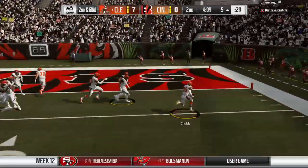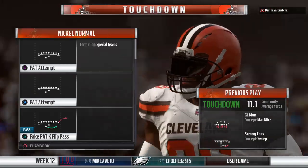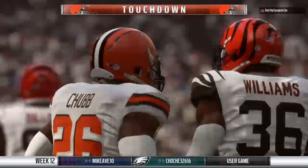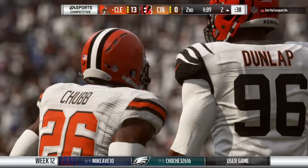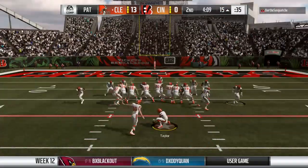He's going to get it running right. And he's in. Touchdown, Browns. Nick Chubb, touchdown number 18 on the year. And the Browns add 6 to their lead.